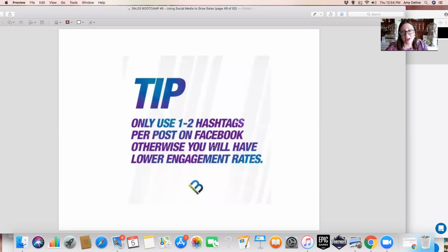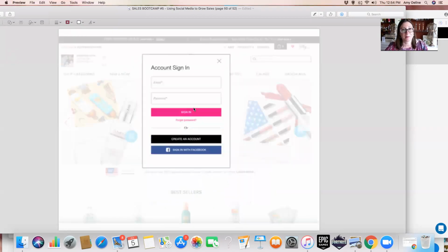A tip about hashtags, this is specifically for Facebook, is to only use 1 to 2 hashtags per post on Facebook. Otherwise, it could potentially lower your engagement rates. Now, that's on Facebook specifically. On Instagram, the rule is different. On Instagram, go crazy, go wild with your hashtags, and that's going to actually help you grow your business. On Facebook, be selective and choose 1 to 2 hashtags that really represent the posts that you're making.